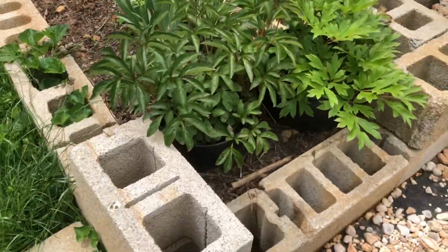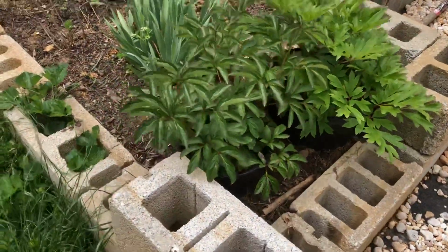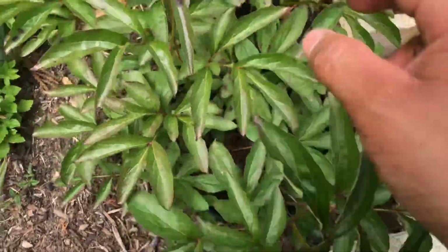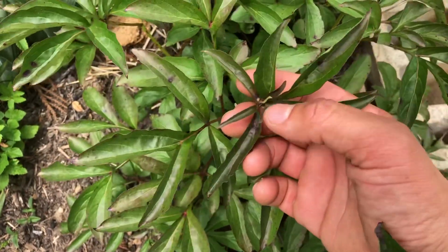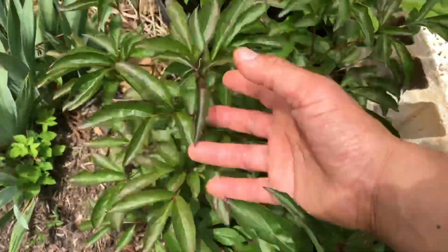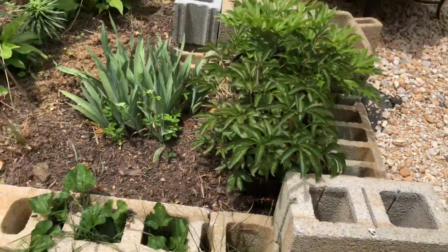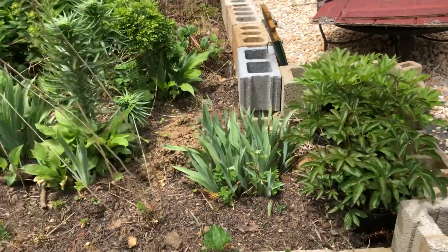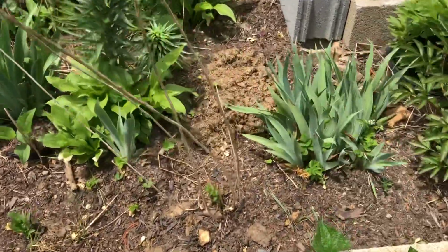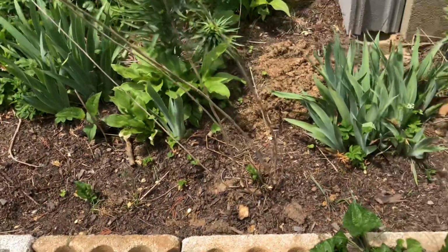Those 2 peonies, they're still in the pots. I've had them in pots for 2 years now. This one has little buds on it. I don't think they'll bloom this year. Like I said, I don't water them in their pots because I'm lazy and I don't got time. And then there's the lawn clippings, which I probably won't do that.